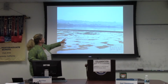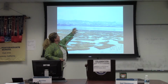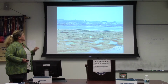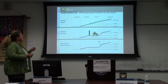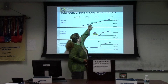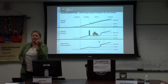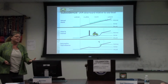Looking from the ground level, this is relatively healthy marsh, untouched on this side. On the other side is that area that I just showed you that has lost all of its salt marsh due to diking and draining. So what's happened there is that the land has subsided. Here's our natural marsh plain. We put a dike in there. It's like a sponge. That peat that's there, it holds water. When it dries up, all of that blows away and the land subsides.